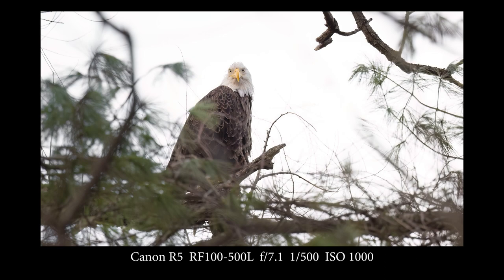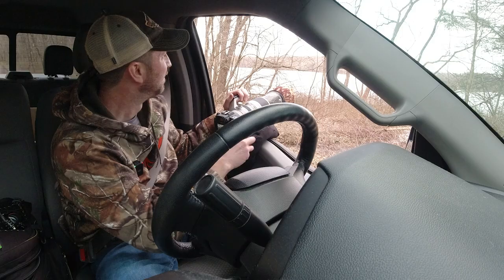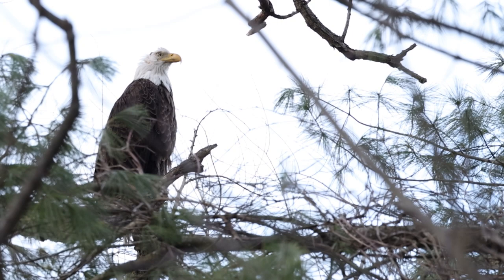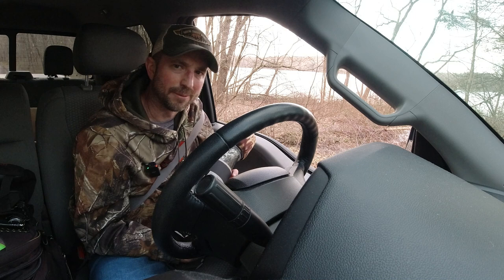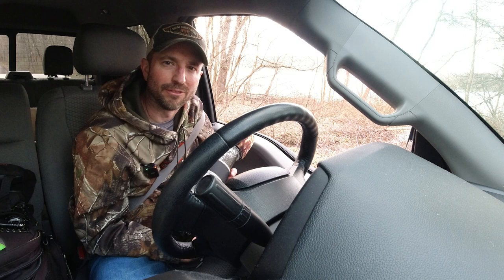Awesome, you look this way. How cool. The bald eagle is still up in the tree. And one of the coolest things about an encounter like this is whenever an animal knows that you're there and they're comfortable with your presence and they allow you this glimpse into their world. It's just so cool.